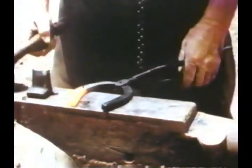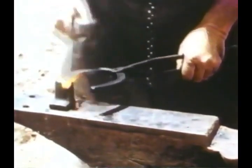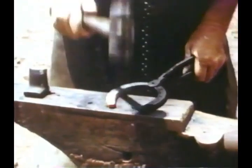Now the shoe itself must be properly shaped and fitted. Like people's feet, horses' hooves come in an odd variety of shapes and sizes, and the shoe must be fitted to the hoof, not the hoof to the shoe. Oh, boy. Hold it. That won't hurt you, Sonny. Now the hoof is seared to check fit of the shoe against the contours of the hoof.